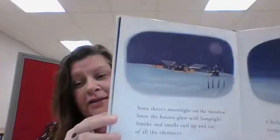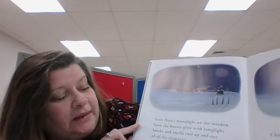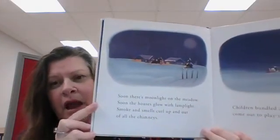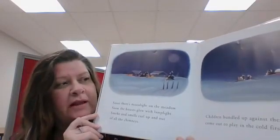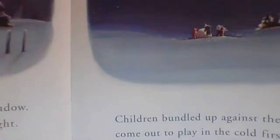Soon there's moonlight on the meadow. Soon the houses glow with lamplight. Smoke and smells curl up and out of all the chimneys. I like the smell of wood smoke in the winter. It reminds me of Christmas. Children bundled up against the wind come out to play in the cold first snow. Can you see them? They're very tiny. What do you think they're gonna do?